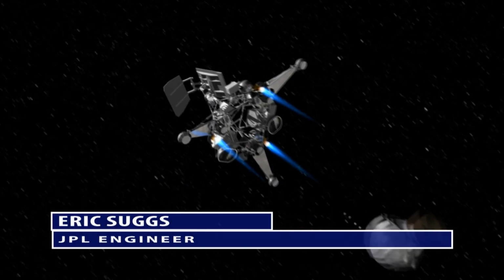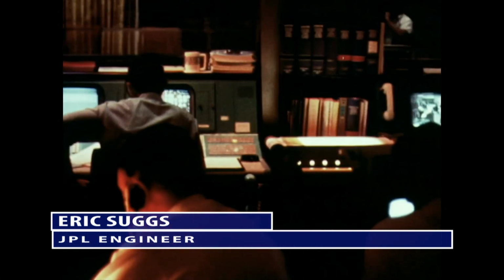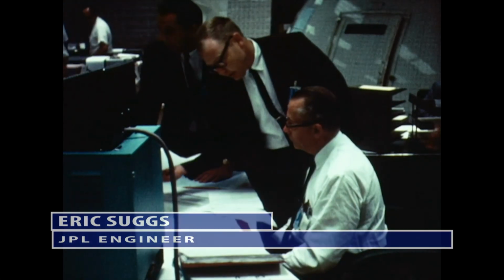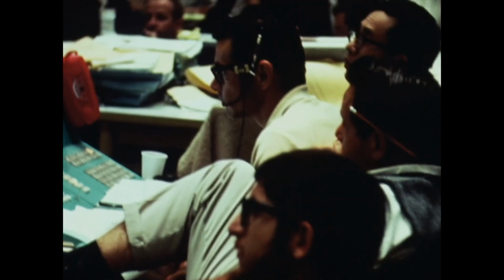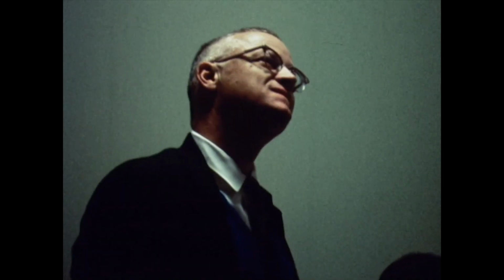The vehicle is supposed to enter a fixed rate of descent. So that happens. At a certain distance above the surface, the engines are all supposed to shut off. And then it's supposed to drop to the surface. And the engines all shut off.